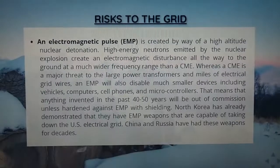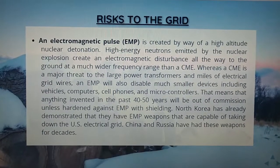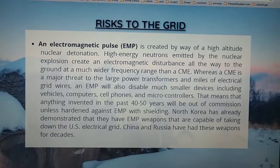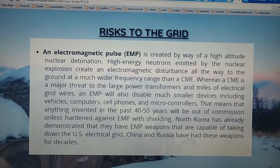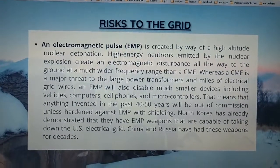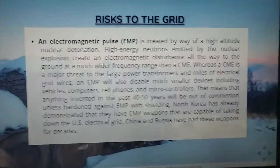Almost every country in the world has the capability of launching an EMP attack. Certainly all the known nuclear powers, China, Russia, India, Pakistan, all of the NATO members that have nuclear weapons, they all have the ability to launch an EMP.